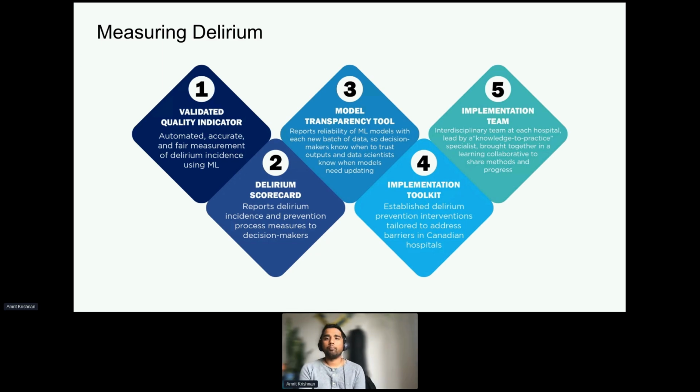But the thing is that despite having a scorecard to report delirium, as well as a validated method which provides indicators for delirium, in order to adopt this, you really need the stakeholders to have trust in the models and the overall system. And so you need some sort of transparency, or a tool that can provide transparency to the models that are being used. The example that I showed with the transparency report that was generated through Cyclops, we believe is a way forward to report the reliability of the models.